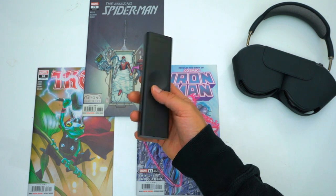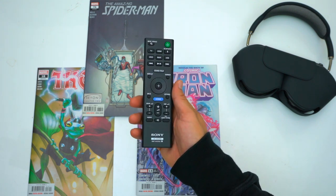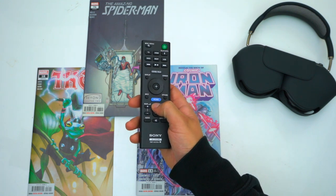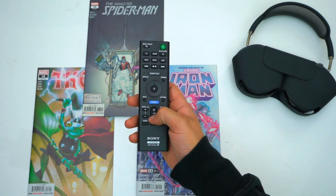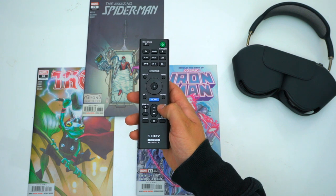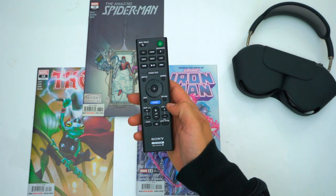But finally, let's talk about the apps and remotes on these soundbars. Now, personally, I feel that Sony has the worst remote and app here. The remote itself looks old and the buttons feel like complete mush. However, you can mess around with all of the settings on this soundbar directly from the remote itself, which is good because Sony's app isn't the best either.